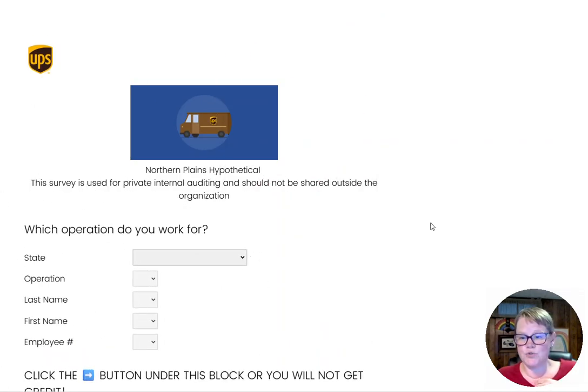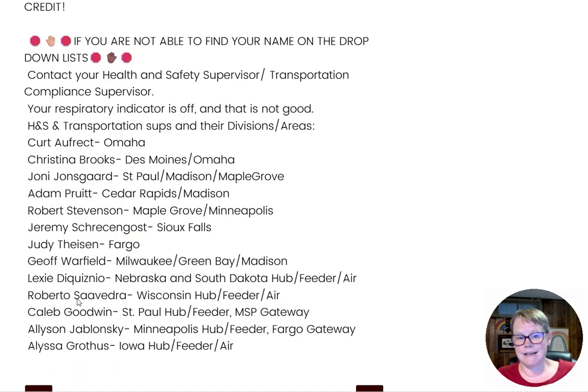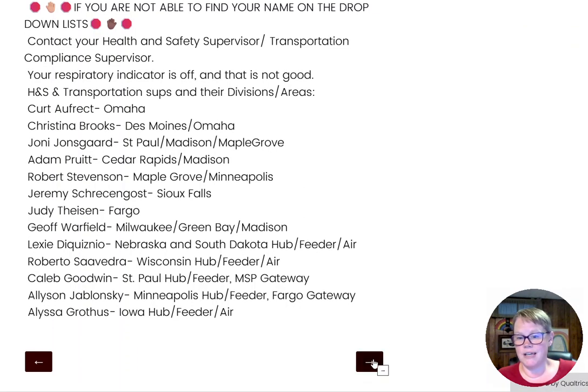Go ahead and do your drop downs. If you are not in the drop downs, you need to contact the person on this list that fits into your territory, whoever your representative is for your building, and tell them that your respiratory indicator is off. That's kind of a big deal. So make sure that we've got that turned on. Make sure you're in the drop downs. Then you're going to hit your brown button and it's going to give you the thank you page.